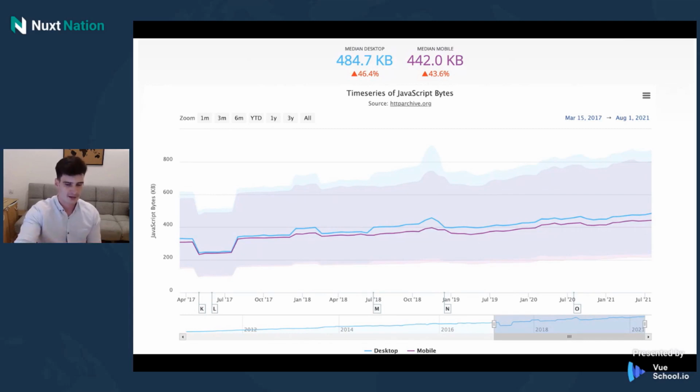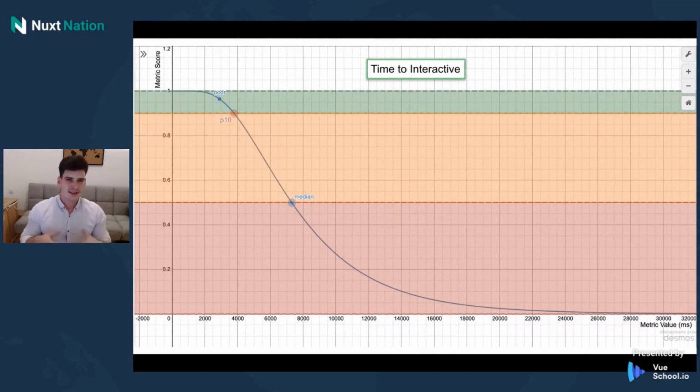Okay, going back to the main topic. Based on the data for each metric from this HTTP Archive, Google is setting the range for a good, medium, or bad score. Here we have an example of time to interactive. And for each metric, the top 10% is perceived as a good result. The bottom 50% is bad. Sounds familiar? Yeah, it was the same with the Lighthouse score.